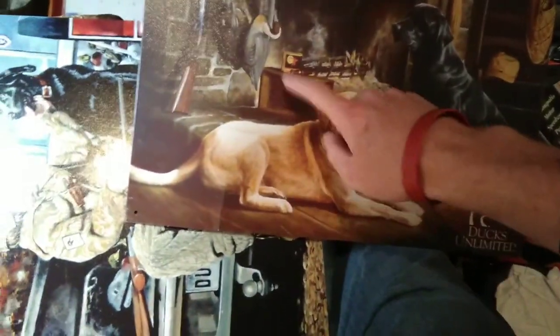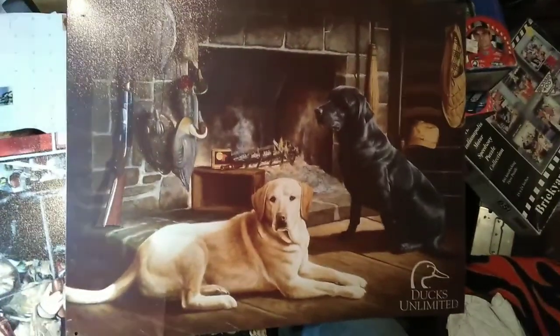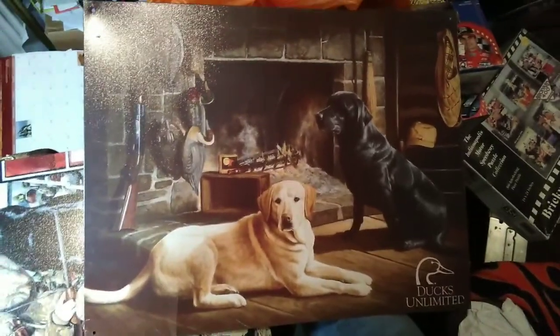We have a wood crate here. Might have had shotgun shells in it at one time. Just a cool picture of the dogs in front of the fireplace and probably a cabin. You can see that was a dollar. What's this say? DU, Ducks Unlimited, waiting at Cross Creek.